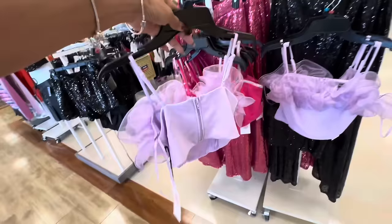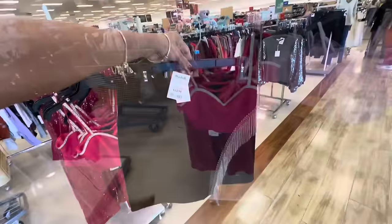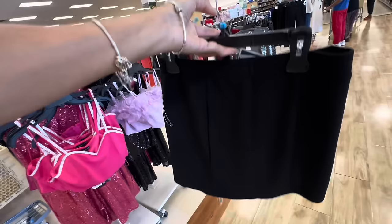I had shown this before. Who remembers this? Sincerely, Jules. $13. Look at this mini skirt right here. It's $15. I like the chain detail.